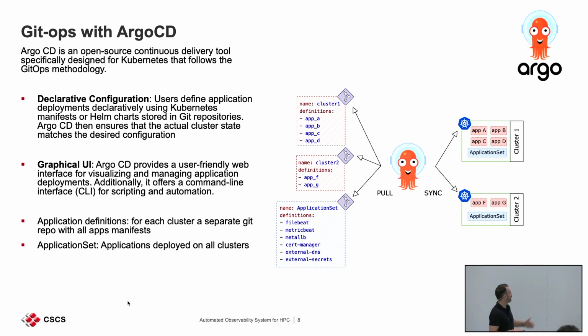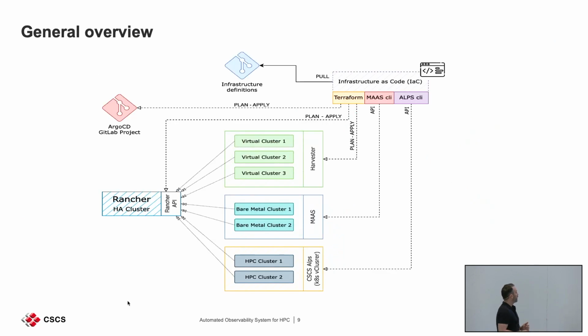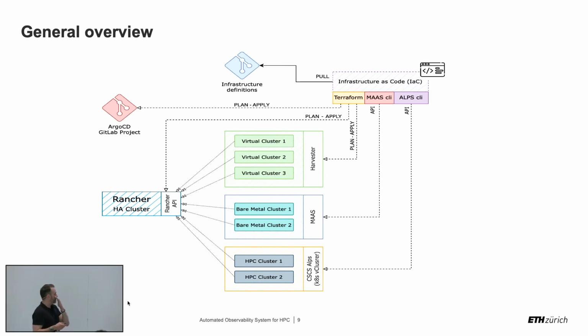It also has a very efficient graphical interface, and in this way, for every observability cluster that we need, we basically match it to a repository, and Argo will deploy in different Kubernetes clusters. So this is a general overview of all the pieces working together.